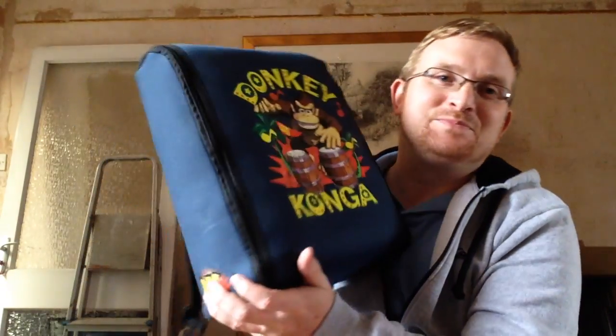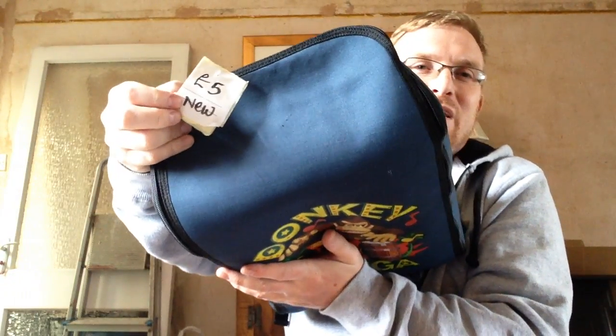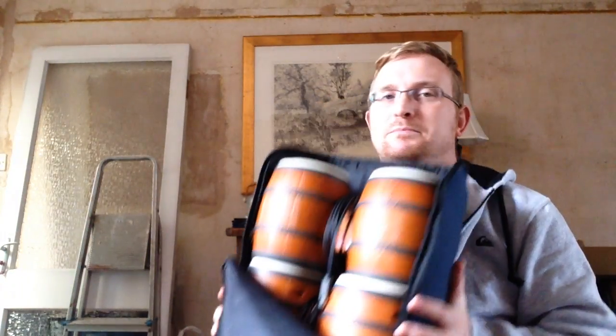But then this weekend, I saw this, and you can see there someone's saying new, which it isn't really. It's new but badly stored. £5. They wouldn't budge on it, and it's still got its tags even though they're a bit knackered. And then inside there's no game, but there is another 2 sets of mint bongos in there. So I've now got 5 pairs of bongos.